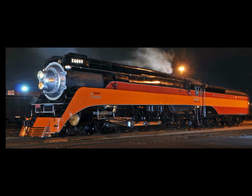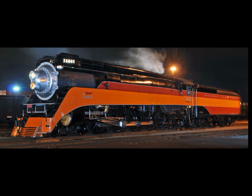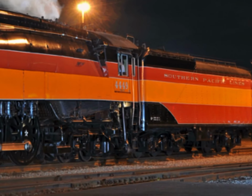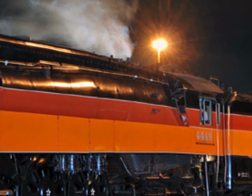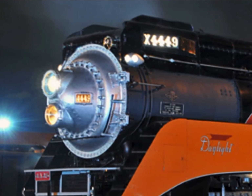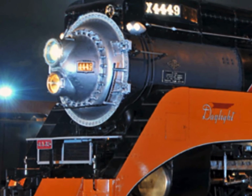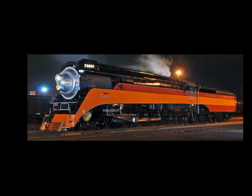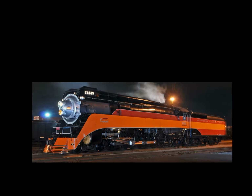Anyways, on to this locomotive: the GS4s. Here's a couple of reasons why I like them. One, the first locomotive I saw was 4449. Yes, I saw Southern Pacific 4449, on YouTube, not in real life.